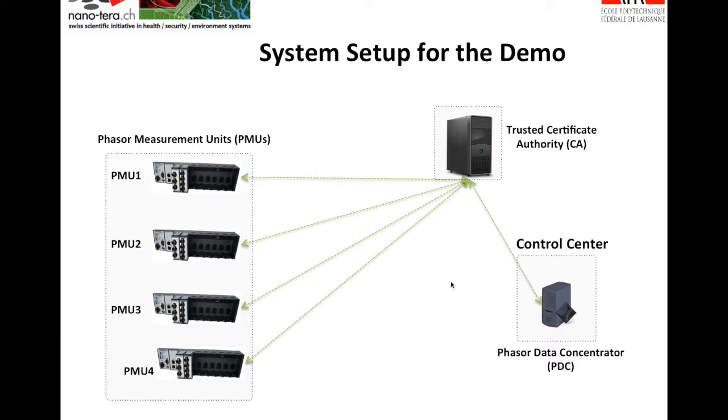So these PMUs and the PDC will use their digital certificates for mutual authentication during the handshake phase of the DTLS, and then they will use the session keys that are set up during the handshake for securing the communication of the phasor, synchrophasor data between the PMUs and the PDC.